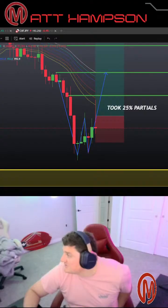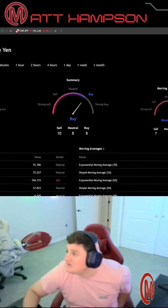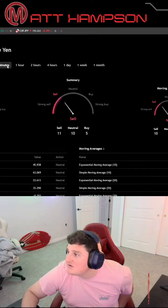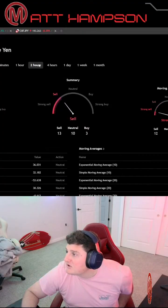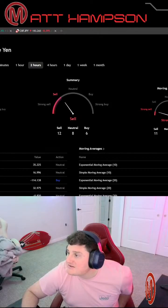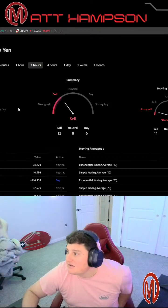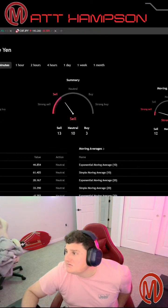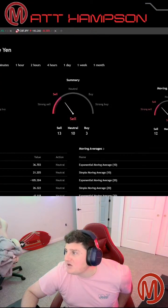Just take a look at what this says. On the 15 minute, it's pretty neutral. On the 5 minute, it's a sell. But on the 30 minute and the 1 hour, we're still looking. The oscillators are saying buy. Summary sell. I think short term, it's still a buy.